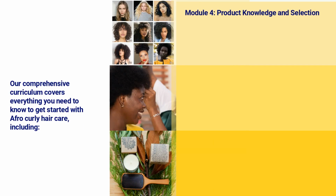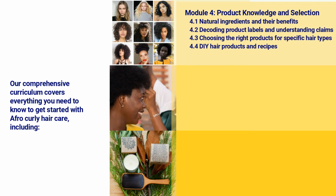Module 4, Product Knowledge and Selection. Uncover the benefits of natural ingredients, decode product labels, and learn how to select the right products for specific hair types. Get inspired by DIY hair product recipes and make informed choices for your hair care journey.